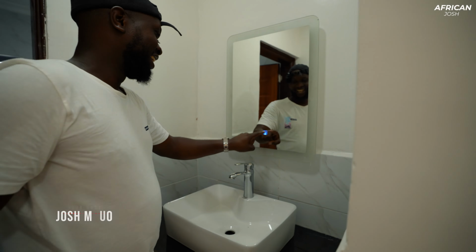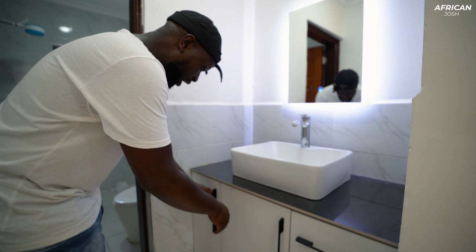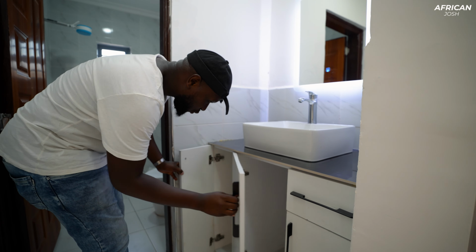I think I'll destroy this thing by just touching it too much. But as you can see, the thing is just beautiful. You just wash your face and see everything, make sure you're quite fresh for the outside. Man, what more can you ask for? And it also has a small wardrobe below here, which you can put your toiletries.